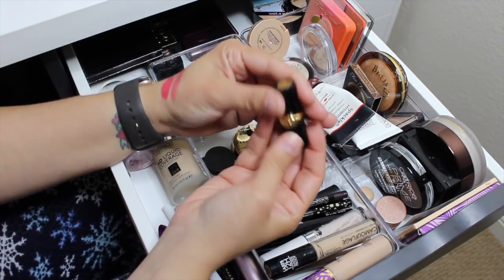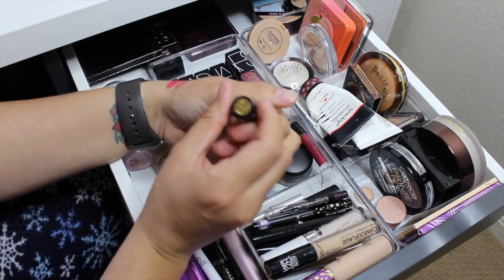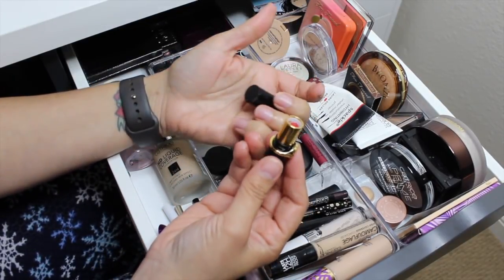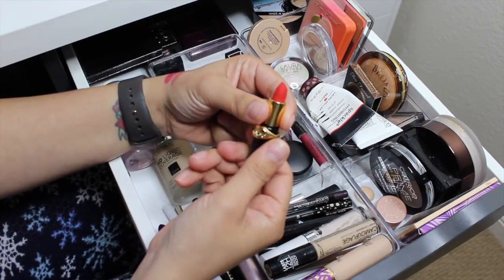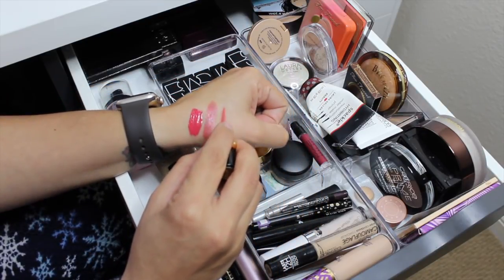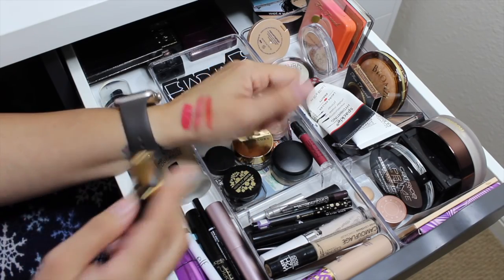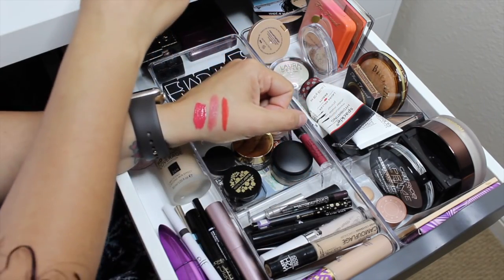Now, and this is the Pat McGrath. What color is this? This is the shade Obsessed. Oh, I was like, did it fly off? I did swatch this guy last time, but we'll go ahead and swatch it again. It's a really warm red lip, so there's that.